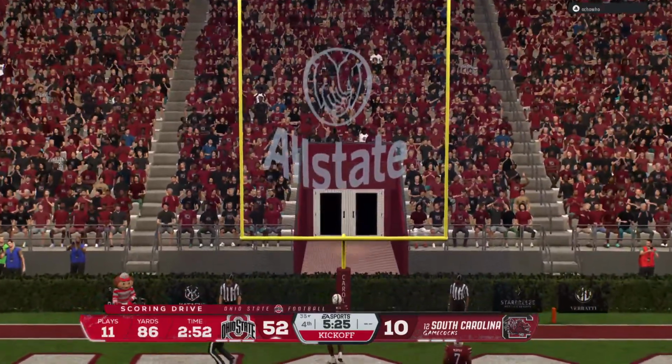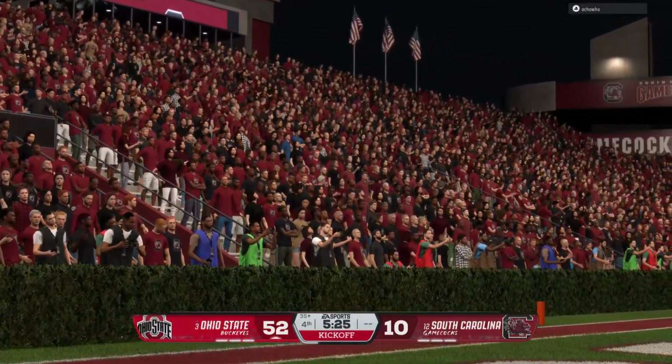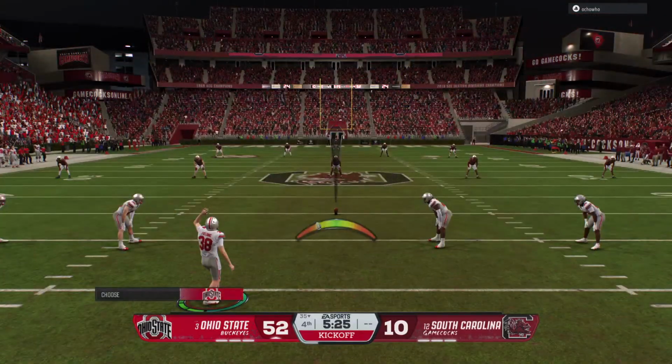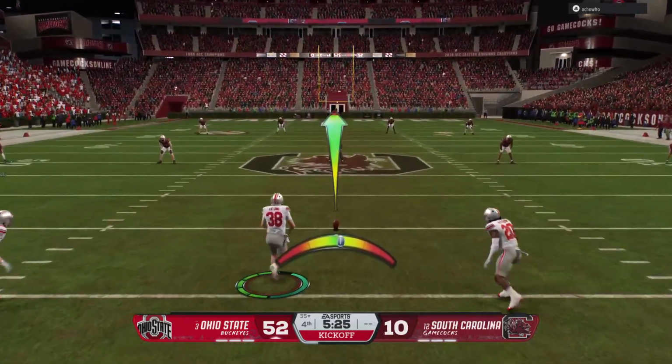And they pick up the extra point. Kicker knocked it right down the middle. That makes the score Ohio State 52, South Carolina 10. They're coming out to tee it up for the kickoff, and that last score was a real buzzkill for this crowd.